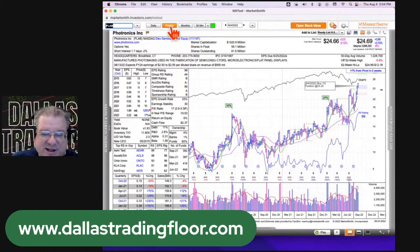PE ratio on this one is 17, which for a semiconductor company is quite good. Also, cash flow, $2.37 on this one. And it looks like, at least for 2022, there is an estimate of increasing earnings per share up to about $2.22, which would be just about even from where it is now, but it does look pretty good. The future on this one does seem to be looking fairly good. So that's one of the reasons I did move into the stock.